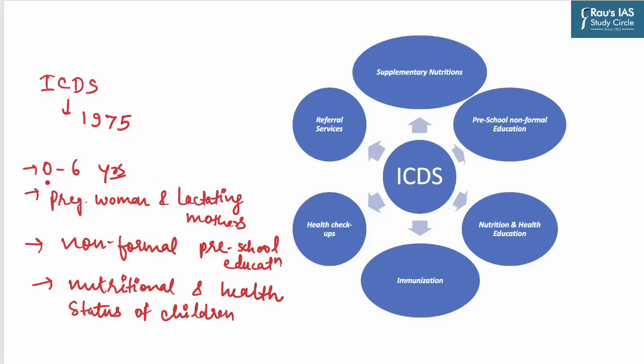As we have already discussed, the children between the age of 0 to 6 years, pregnant women and lactating mothers. These services include number 1, supplementary nutrition. These components aim to bridge down the gap between the recommended calorie intake and the average calorie intake of children and women in the low income category. And this is done by providing them supplementary nutrition or supplementary food. So under this category, the children below the age of 6 years and the pregnant and lactating mothers are provided supplementary food and growth related services.